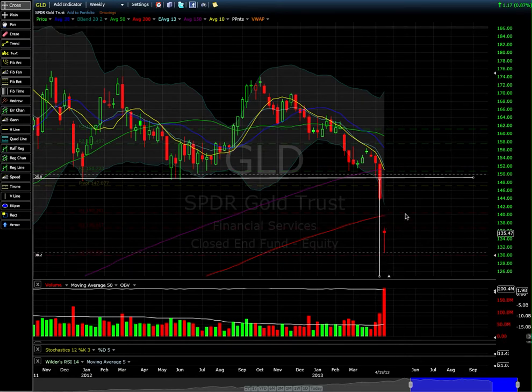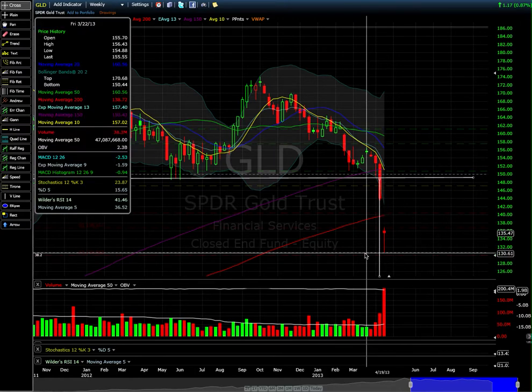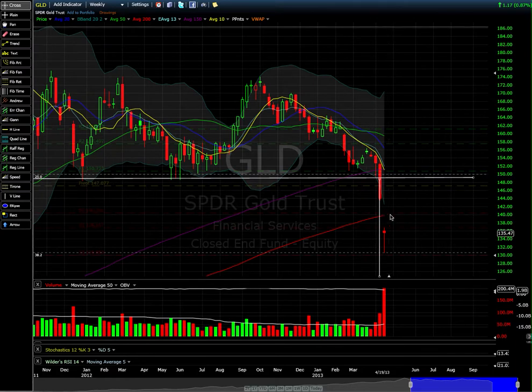I do suspect some kind of relief rally in the next few weeks because this was a major drop right into a 382 retrace. Perfect touch. So let's see where it goes from here.